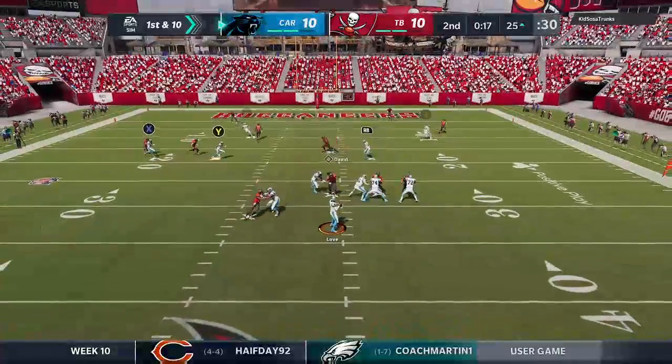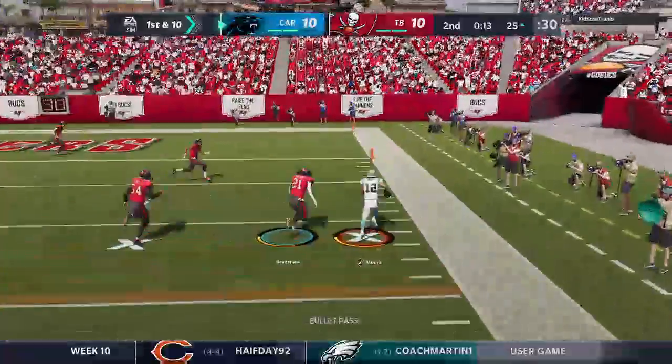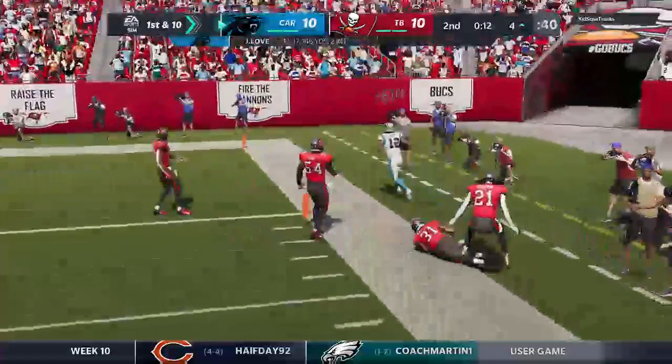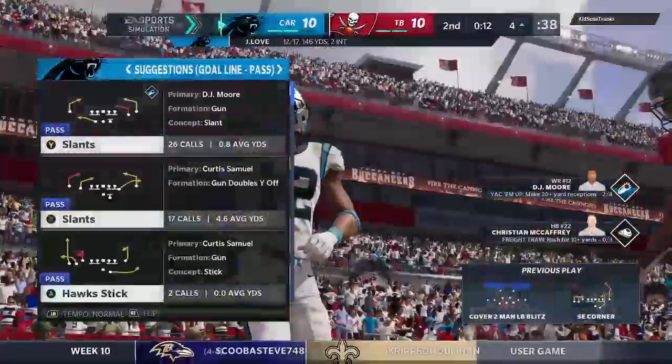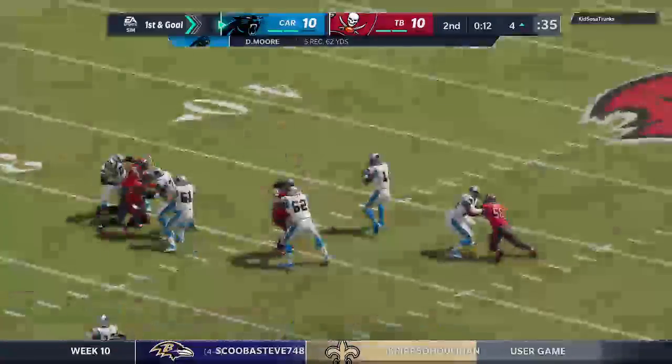Trying to shake off the interception. He'll look to throw. To the right side, and he's got more, complete. And he's down inside the 5 at the 4 before he's out of bounds. A good pickup there, 21 yards.